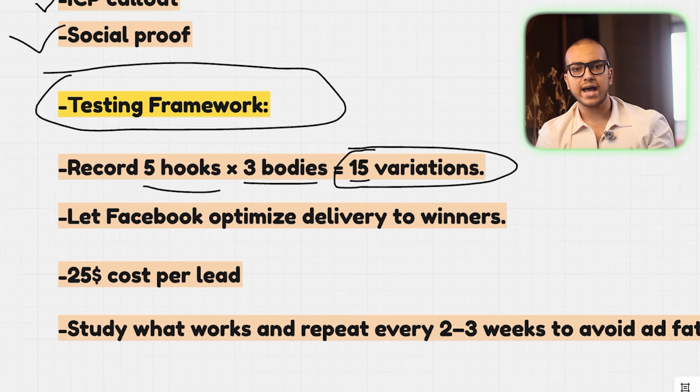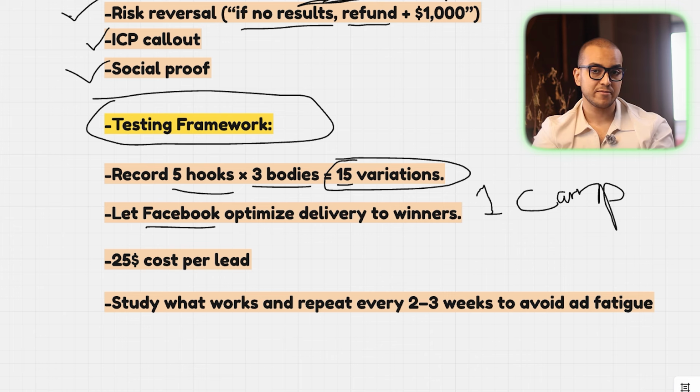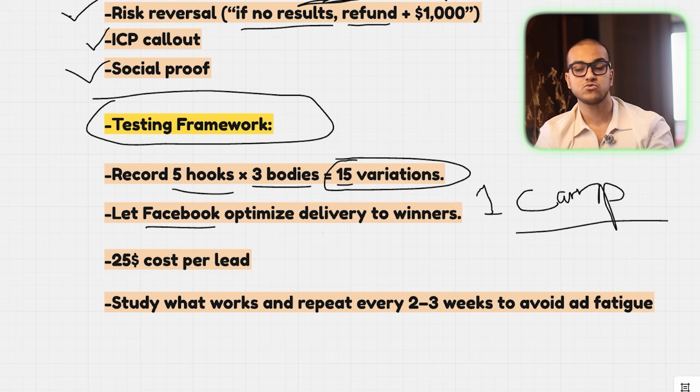So right away, I test those 15 ads inside Facebook, and all these ads are inside one campaign. I basically let Facebook decide which ad creative is better, and Facebook will give the budget to the ad creative that's driving better results. That's how Facebook works in 2025.